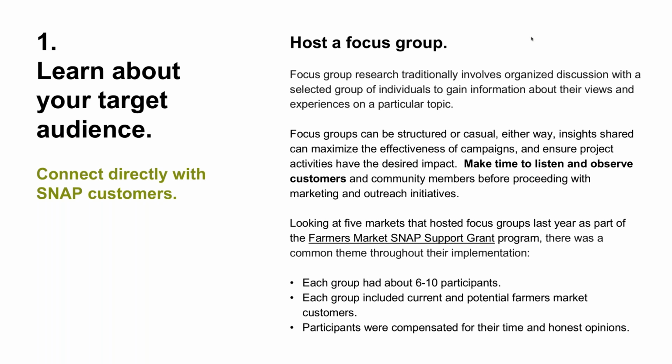Another way that you can do that, a more direct way, is connecting directly with SNAP customers by hosting a focus group. So focus groups are typically small groups of 6 to 10 participants, and it's basically an organized discussion with a selected group of individuals to gain information about their experiences and opinions on a particular topic. So they can be very, very structured or very casual.